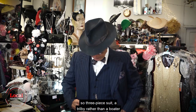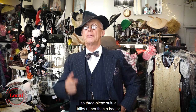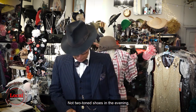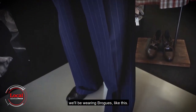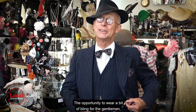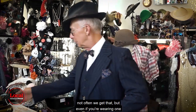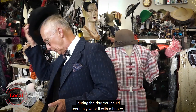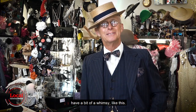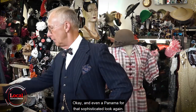So, three-piece suit, a trilby rather than a boater. In the evening, or the Panama. Not two-tone shoes in the evening, we're wearing brogues, like this. The opportunity to wear a bit of bling for the gentleman, not often we get that. But if you're wearing one during the day, you could certainly wear it with a boater, as a bit of a whimsy, like this. Okay, and even a Panama for that sophisticated look again.